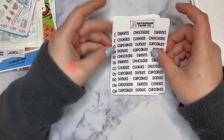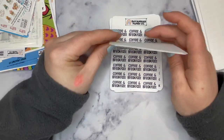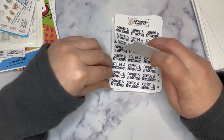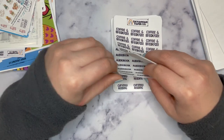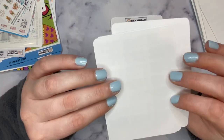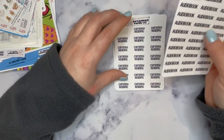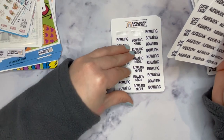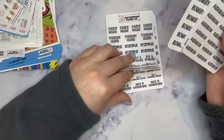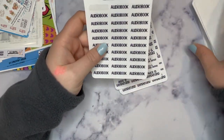Sweets, chocolate, cookies, cupcakes, donuts, all the good, delicious things. Coffee and breakfast. Audiobook. Twinsy, did you? She tested my stickers. I saw her do it too. She sent me a picture of them.